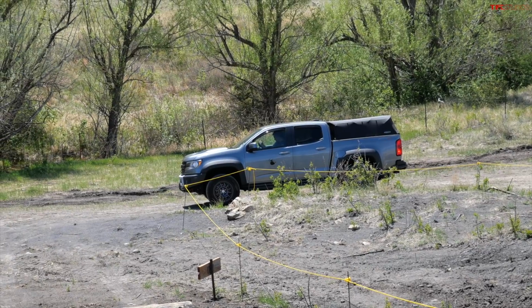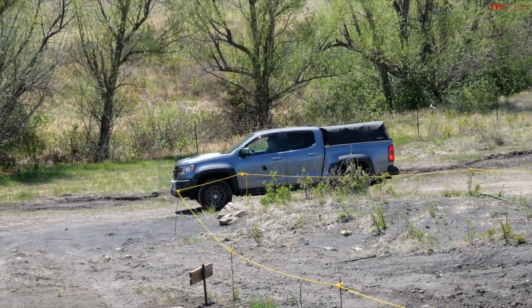So let me go to 4 low. So neutral, 4 low. It usually works pretty easily, and it automatically disables traction control and stability control. So we have all that. Now just drive. And once again, how about we save the lockers for a little bit later.